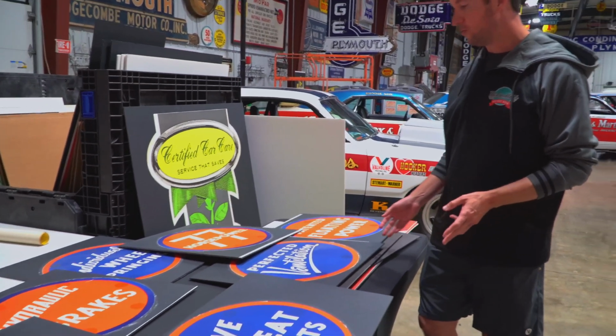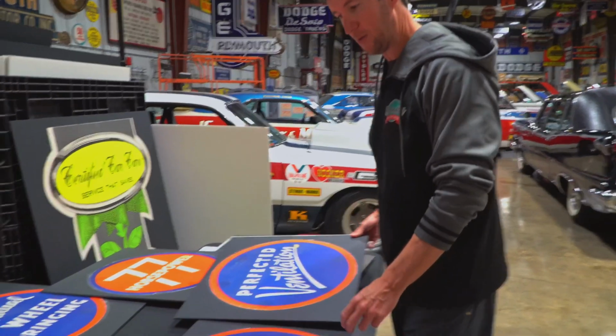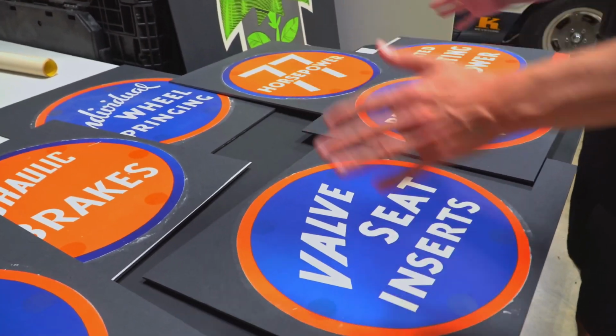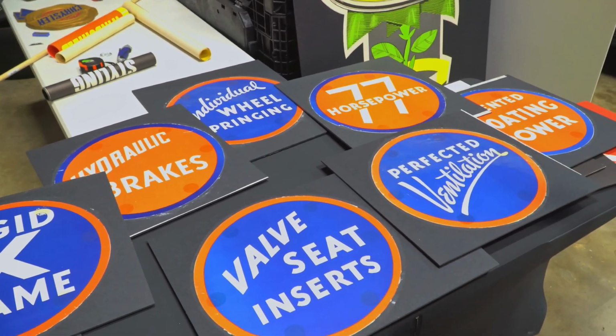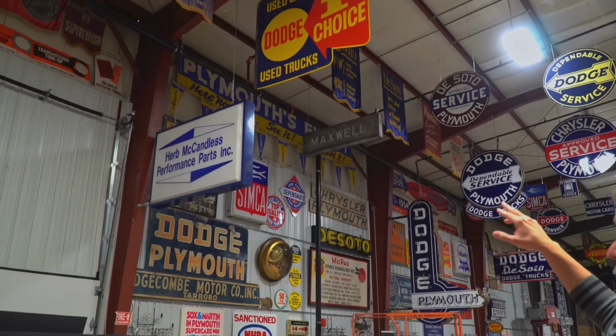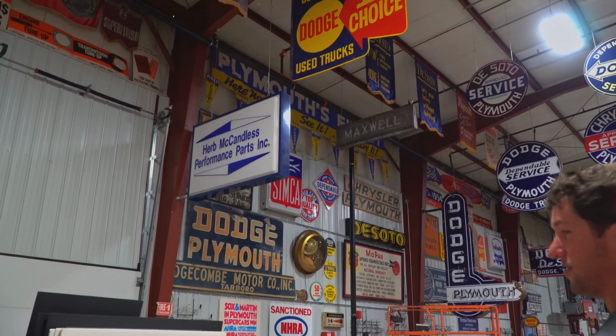Now what we'll do is find the piece that is probably the most narrow top to bottom, like this piece right here, and we'll cut all of these pieces to be the same size, and then we'll get up in the lift and start to put them in between the holes where the pennant is up there. And I think it's going to look good, but to be honest with you, I don't know. And that's the whole thing about this.